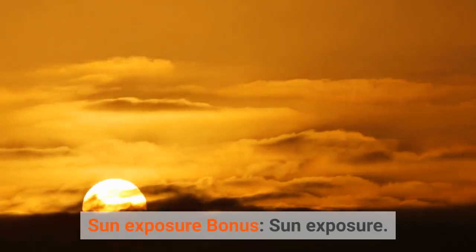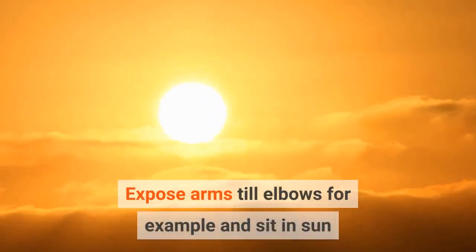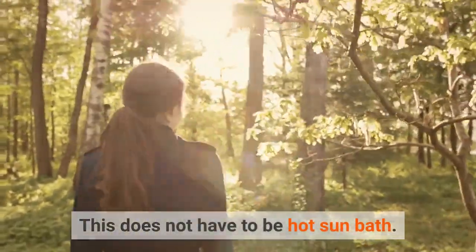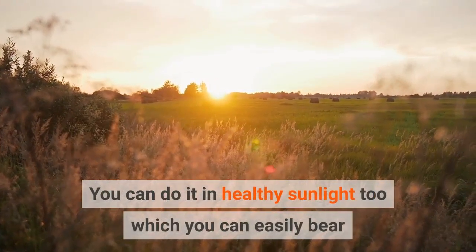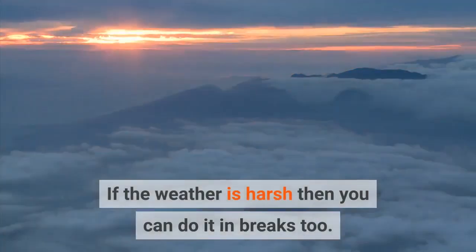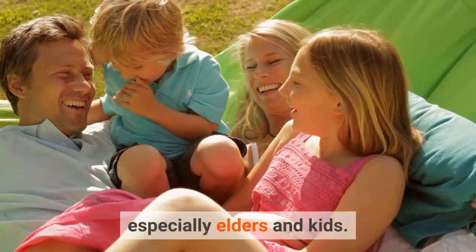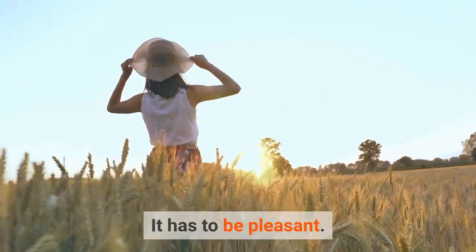Sun exposure. Bonus: sun exposure. Expose arms till elbow for example and sit in the sun or walk for at least 10 minutes a day. This does not have to be a hot sun bath. You can do it in healthy sunlight too, which you can easily bear or in fact enjoy. If the weather is harsh, then you can do it in breaks too, but do it on a daily basis and ask all your family members to do this too, especially elders and kids. Remember, you don't need to burn or roast yourself in sunlight, it has to be pleasant.